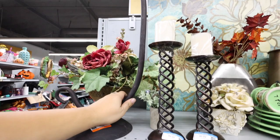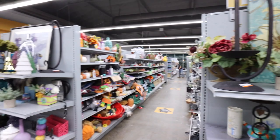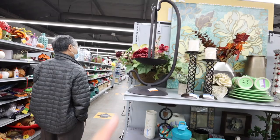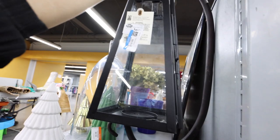Can you just imagine two of these, both facing inwards like this? I'd probably get them if the other one had the hanging piece on it too, but I don't think it does. But I'm on the hunt for it. If it doesn't have the thing, this is perfect for hanging a really cute lantern, but one that will fit, because this is too big.